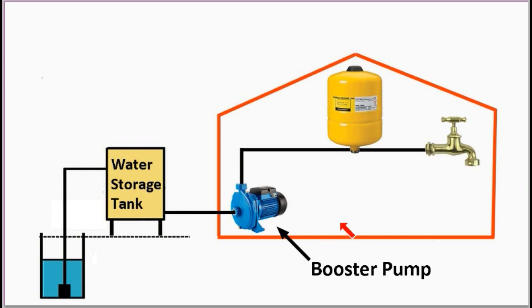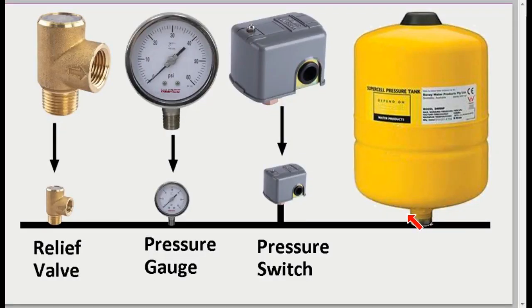There are several pieces of equipment that are normally associated with a pressure tank, namely a pressure switch, a pressure gauge, and somewhat less often, a relief valve. And these items can go anywhere along the pressure line or even on the tank itself if there's an access point into the tank. So what is a pressure switch? It usually comes at a preset range like 40 to 60, and it monitors the pressure in the system. And if the pressure goes below 40, it turns the pump on. And if the pressure goes above 60, it turns the pump off. And so it's the pressure switch that maintains the correct pressure inside the pressure tank.